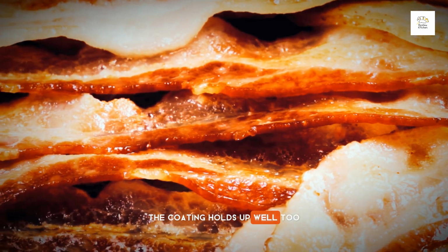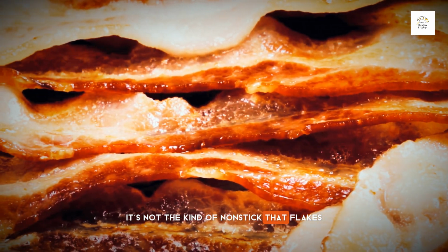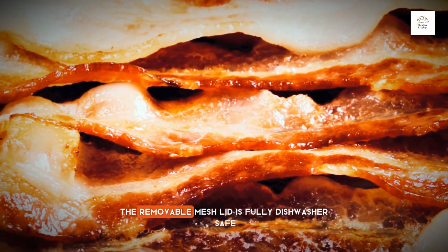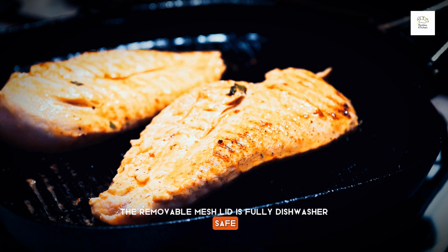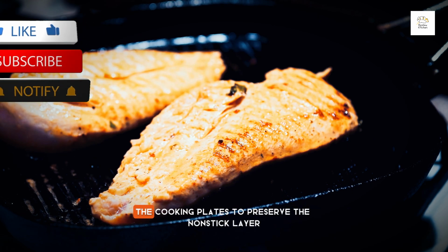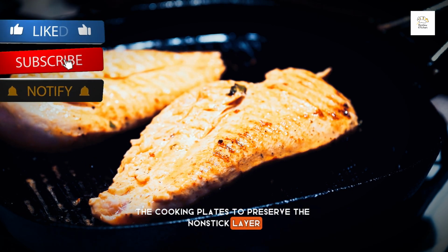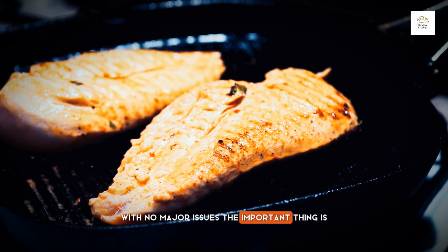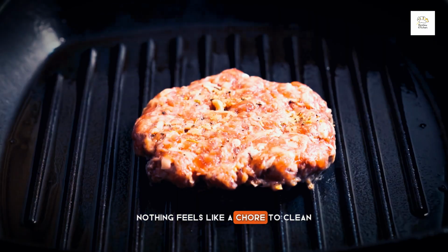The coating holds up well too. It's not the kind of non-stick that flakes off after a month. And if you're not into hand washing, the removable mesh lid is fully dishwasher safe. And while Ninja doesn't recommend dishwashing the cooking plates to preserve the non-stick layer, a few reviewers admitted to doing it occasionally with no major issues. The important thing is, nothing feels like a chore to clean.